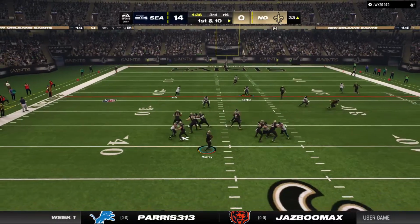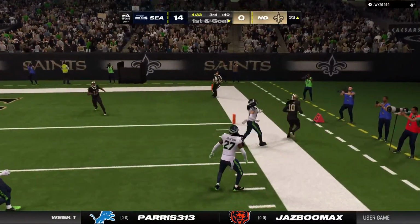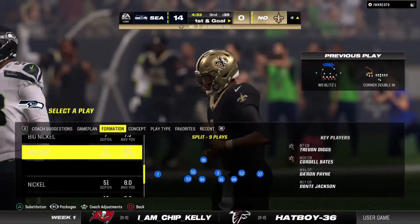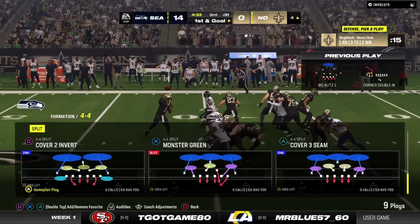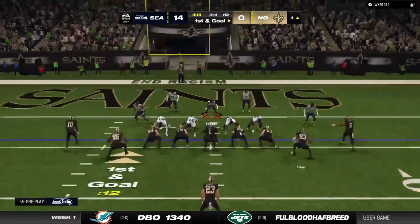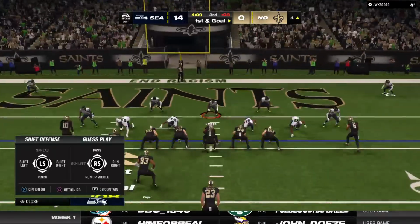On 1st and 10, here's Murray. DeAndre Hopkins making the catch. And he's down inside the 5 at the 4 before he's out of bounds. He got 29 yards that time. Boy, how about the speed with which this offense can get down the field. It's taking them no time at all to get down here. And now they're set up with a 1st and goal.